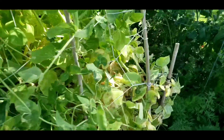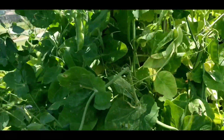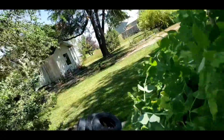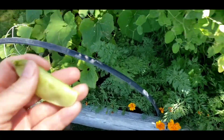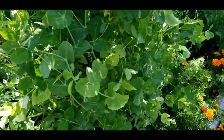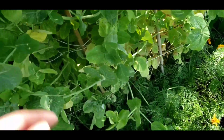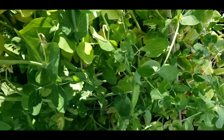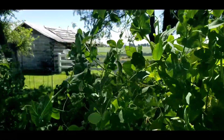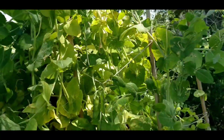But my peas, they're starting to get a little yellow down towards the base, and I haven't come out here and picked in a few days, and I've got some pods that are just getting fat and kind of going a little yellow. They're still edible, so I need to come out here today and pick peas. Those are so good. But it's still producing. I've still got peas. It's still blooming. Still producing peas. More blossoms. It's kind of windy out today.